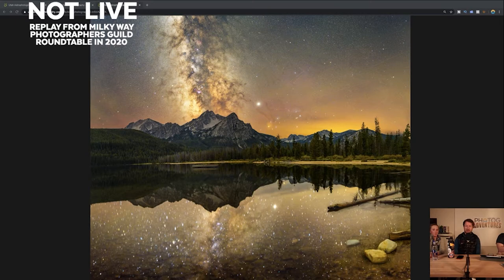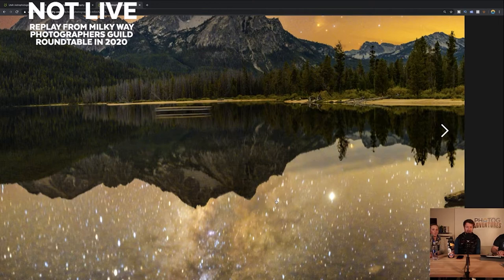I just tell people not to worry about tracking the reflections too strictly. Because even just basic water movement is going to stretch stars and do weird stuff, which you can see there. Those stars are still stretched.